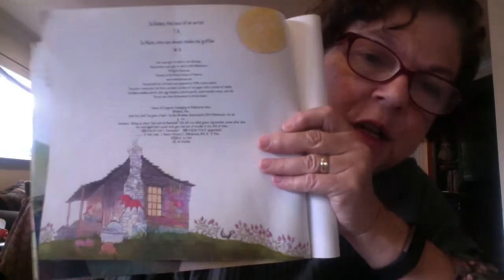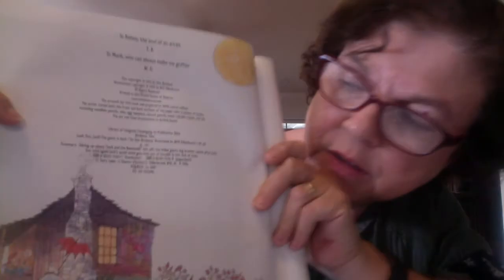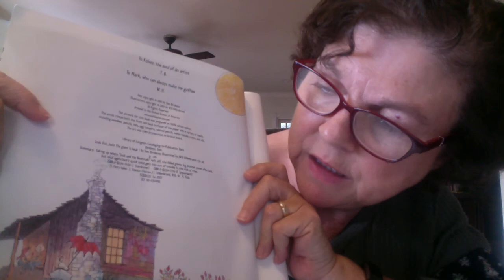There he is. You can see on the very last page. There he is, looking like he's sitting there with a girl on the porch.